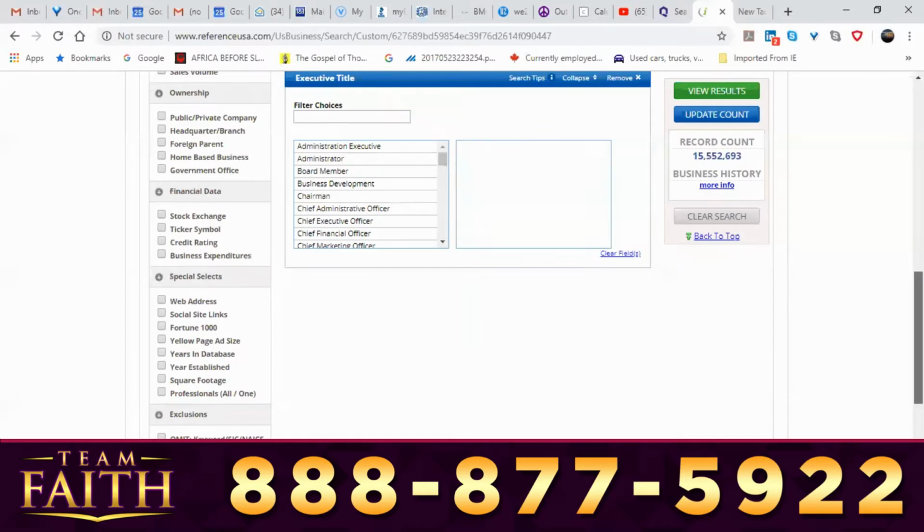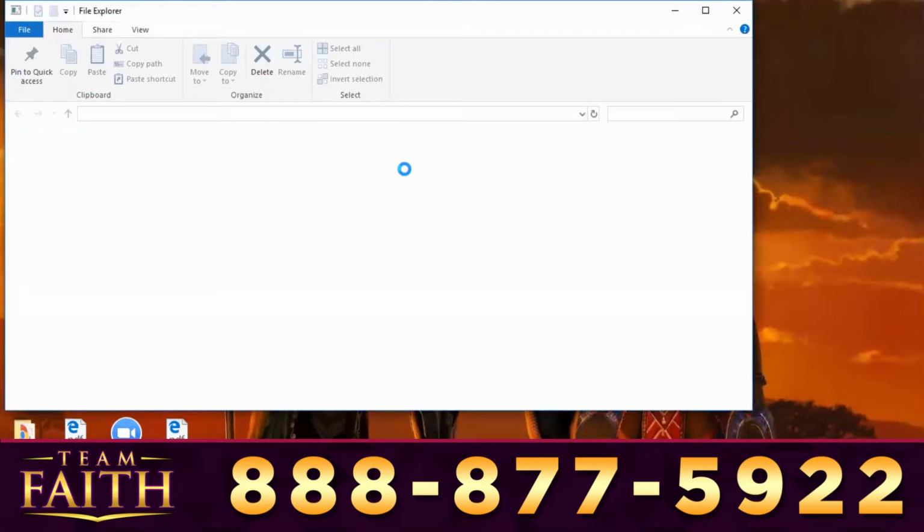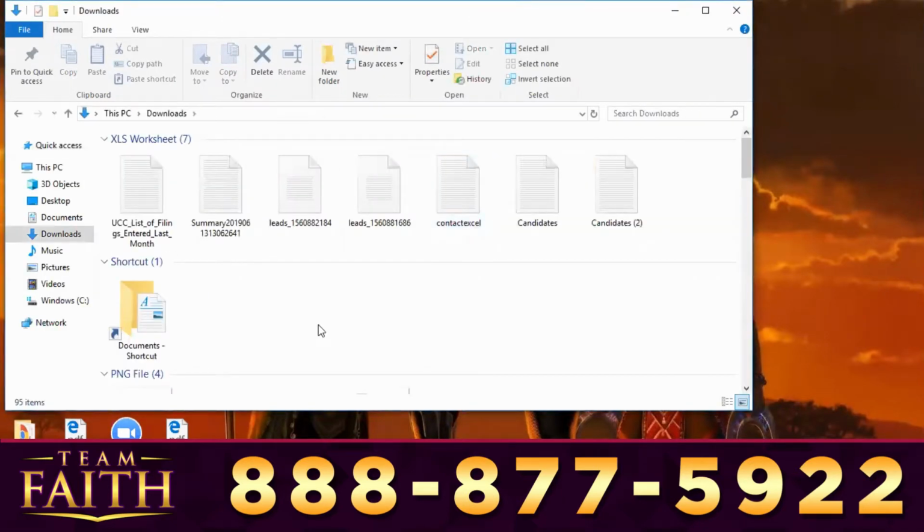And from there, just to let you see what I got from my last search, which I sent to Damien. Bear with me again because I have so many tabs open and I do not have the newest computer in the world.